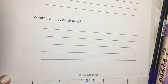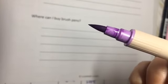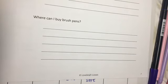Okay, the Zig brushables do have the felt tip pen, so if I hold it up close to the camera, you might be able to see. It's a similar tip to the Tombow, but it doesn't seem to fray as easily, and it's a tiny bit more firm. So the Tombow frays more. But if you use smooth paper, then it should be fine.